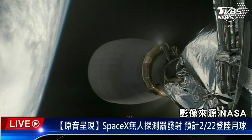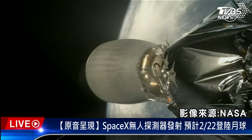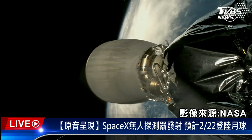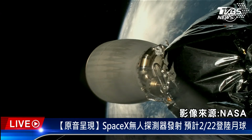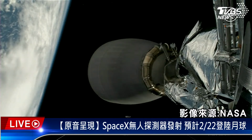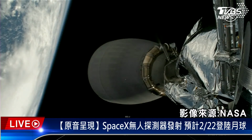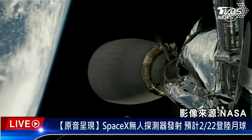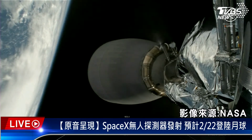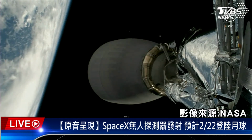Now, right now, what you're seeing on your screen is an excellent view from the second stage, looking at our MVAC engine with the amazing view of Earth in the background there. The IM-1 lunar lander is still currently attached to Falcon 9's second stage at this moment. And again, SES-2 and SECO-2 are coming up here in just about 15 seconds or so. And hoping to be able to continue these live views here so that we can see SES-2 and SECO-2.